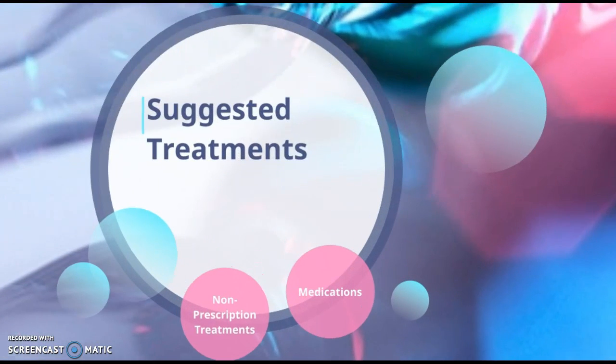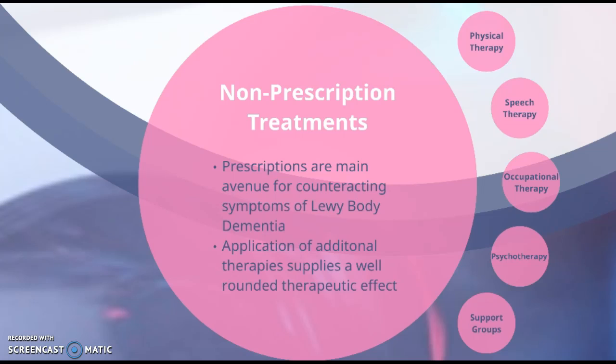The suggested treatments of Lewy body dementia consist of both non-prescription avenues as well as prescription medications. Prescription medications are the main avenue for counteracting the symptoms of Lewy body dementia. However, application of additional therapies supplies a well-rounded therapeutic effect for the patient.